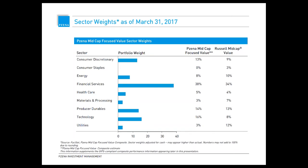I apologize for the background noise. We have a question. What is the overall opportunity for value investing today, and where are the valuation spreads in mid-cap? Sure. So we continue to think that it's a pretty attractive environment for value investing today.